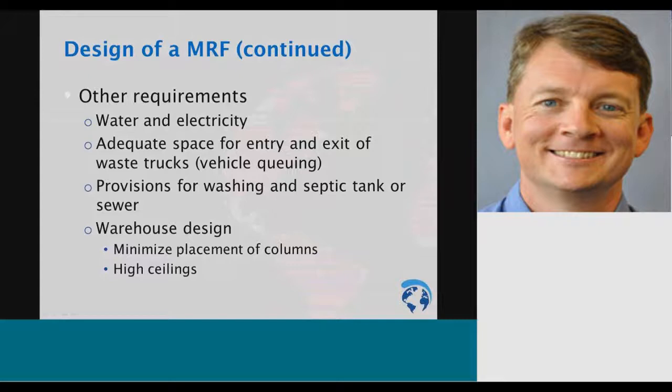And as I mentioned, the building is typically a warehouse type of design. We minimize the placement of internal columns. We try and keep a clear span building so that the support columns for that building are only around the perimeter as much as possible. And we need high ceilings. We've got large equipment running around managing materials inside our facility. And when we've got those conveyors in our facility, we're going up to high heights in order to move materials around to take advantage of gravity in keeping things running efficiently.